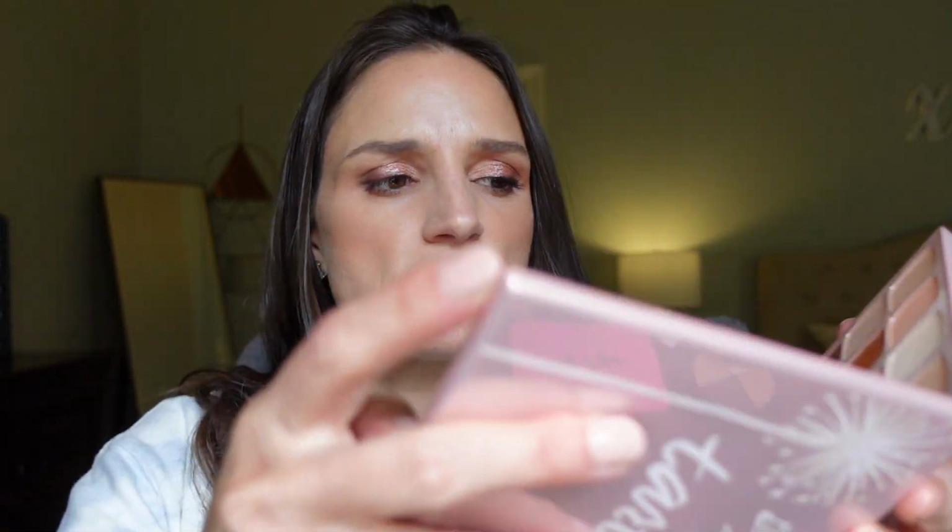None of the shades are the exact same in any of the palettes that I found. So I think you're getting something unique. If you like that color story, it's still going to be unique in here. And then comparing it to the new Tartelette, this is the big juicy one that I have.